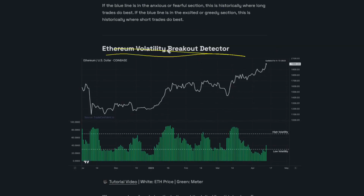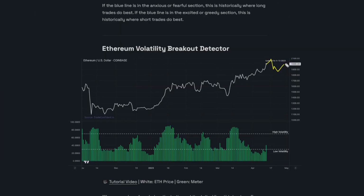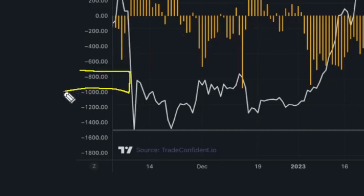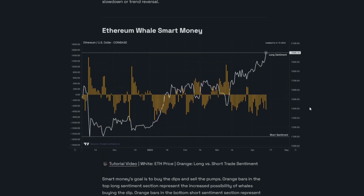Moving on to the Ethereum volatility breakout detector, we finally got that volatility we were looking for, and with that, a green bar has pushed above the low volatility line. I think this volatility will actually continue, but mostly in a bullish direction. From the Ethereum whale smart money metric, we could be expecting a little bit of short trade sentiment from whales. It's not until we get a metric value of -800 that we're really expecting moves down, so we still have a long ways to go before we see any major drops.